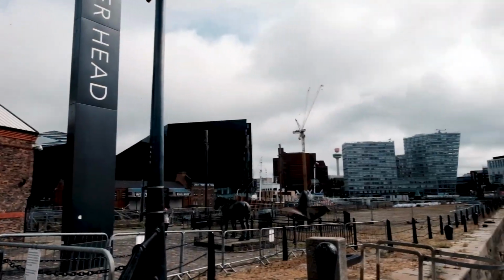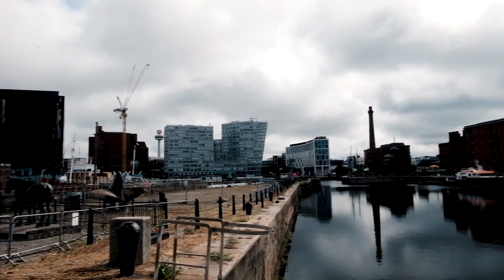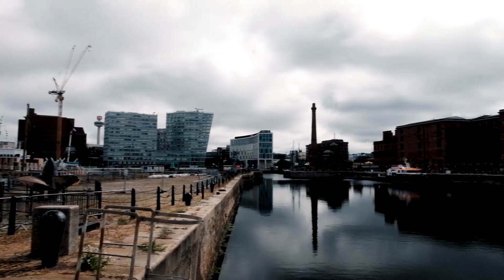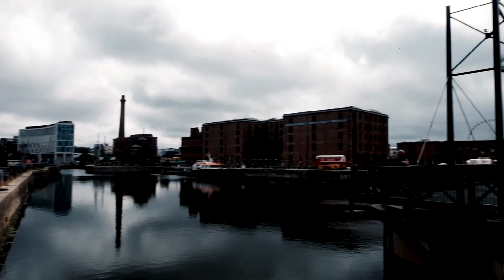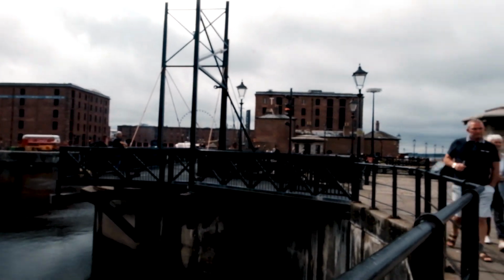So Albert Dock is famous for many different reasons. They have really good shops, nice cafes, lovely restaurants, and great bars, which enable really nice nightlife. I personally think it's just aesthetic and it has a nice old age Liverpool vibe, old age city, old age Britain. It's really nice, the buildings are lovely, and they have a lot of exhibits such as red buses and stuff like that to just remind you how British it is. It's a brilliant place, and I definitely recommend it if you ever come to Liverpool.